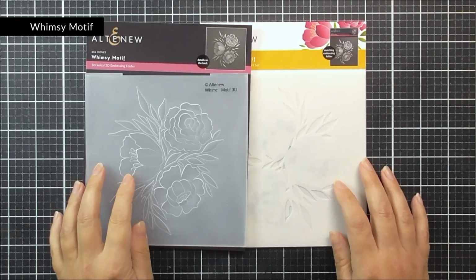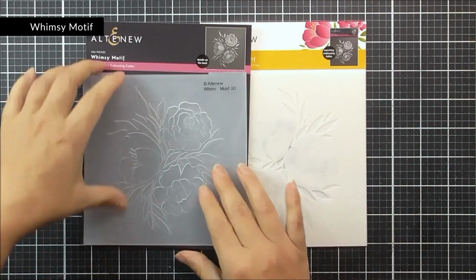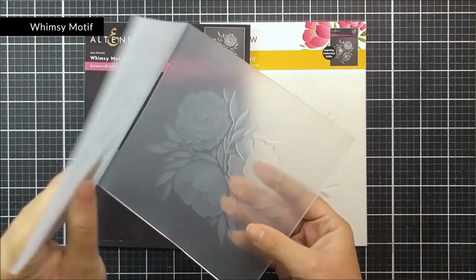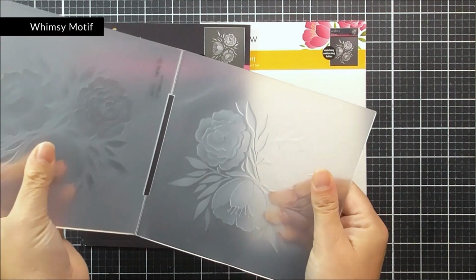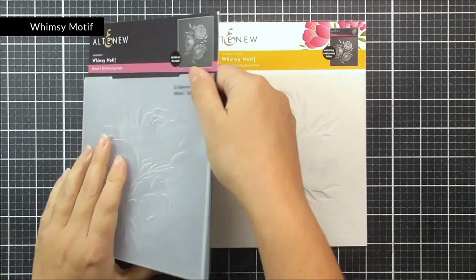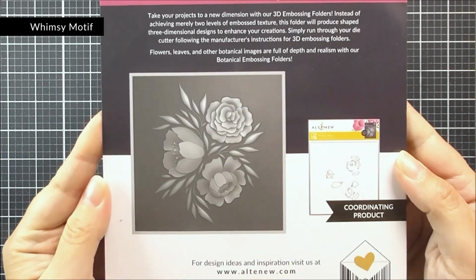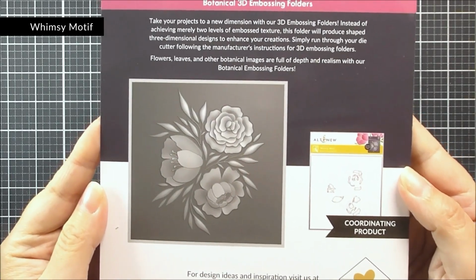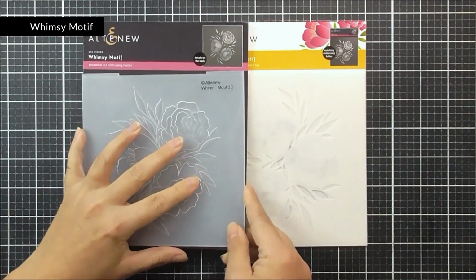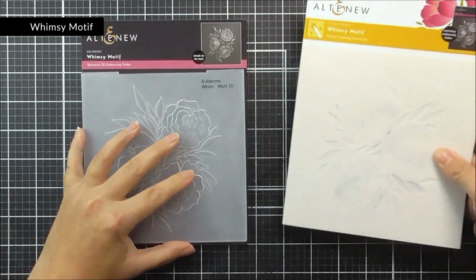Next up, we have Whimsy Motif 3D embossing folder. This too has a coordinating simple coloring stencil. So you can see that we have this little simple whimsy floral cluster in the center of the 3D embossing folder. So within the floral cluster, we have more of a rose, a peony, and kind of a tulip-shaped flowers, as well as some really great looking curved leaves around them.